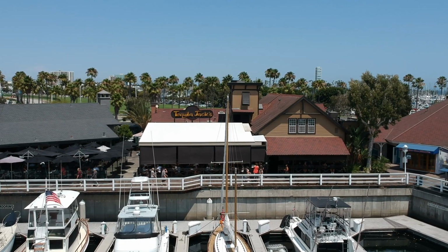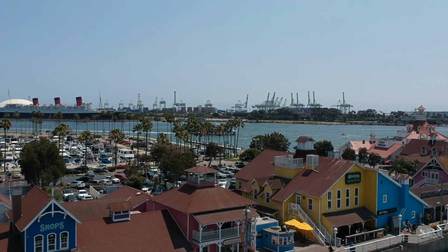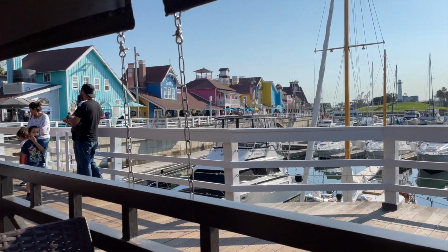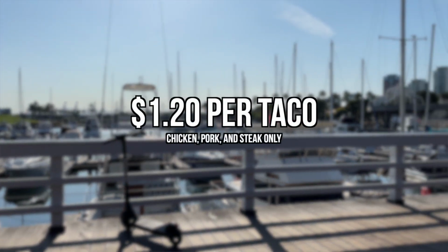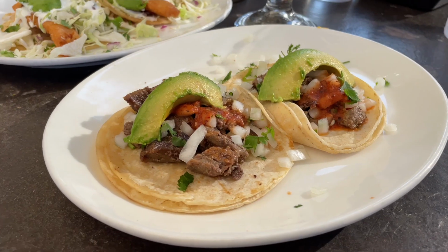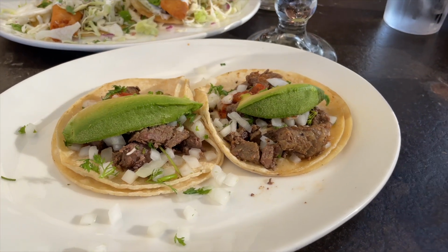Our first place is Tequila Jack's. It's in Shoreline Village overlooking Rainbow Harbor, and you can tell just by looking at this view, it's a great place to start for Taco Tuesday. The specials here come in at the lowest on the list at $1.20 per taco, but they only include chicken, pork, and steak. The steak taco actually looks really nice, especially with this avocado on top, and it had a really decent flavor.